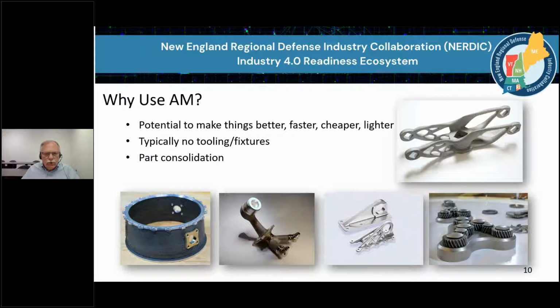So the fuel nozzle is from GE, from their LEAP engine. GE is an early and avid user and adopter of additive technologies. The fuel nozzle started out as 20-some individual parts, so they had to manufacture them individually. They had to have multiple suppliers to provide them, inventory them, so on and so forth. Now it's built as a single part. It's lighter in weight because they could rethink the design, and it has a much longer life than a conventionally manufactured part, 5 to 6 times the life. So there's a lot of reasons why they're interested in AM.